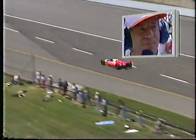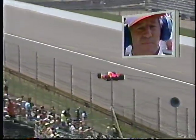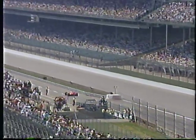Well, Mario, we know you want to get down and talk to Jeff about that qualification attempt. Michael, good to see you finish one in Formula One. It looks as if Arie Luyendyk's ready to give his try to unseat this man off the pole. So now we wait for Arie Luyendyk, the quickest man thus far during the month of May.